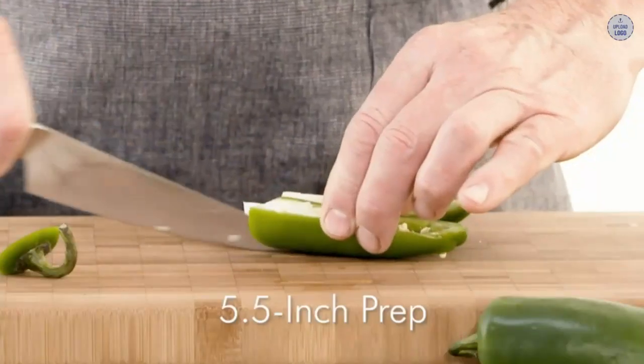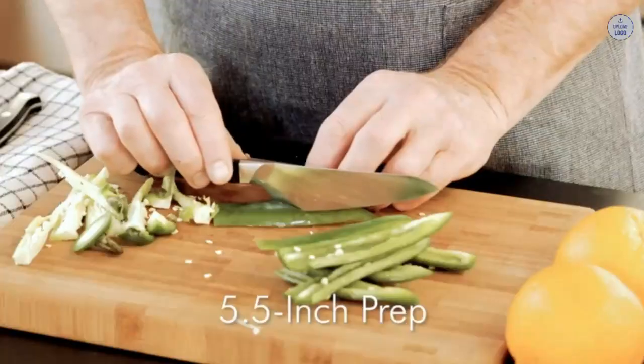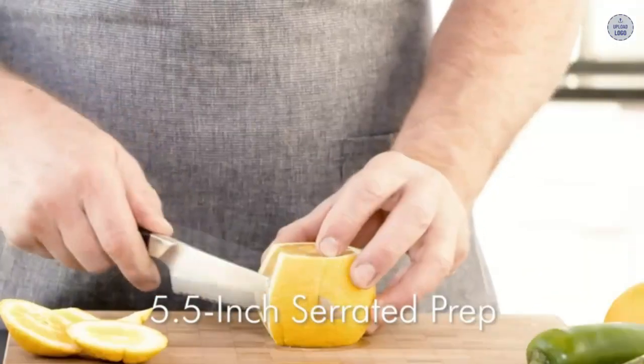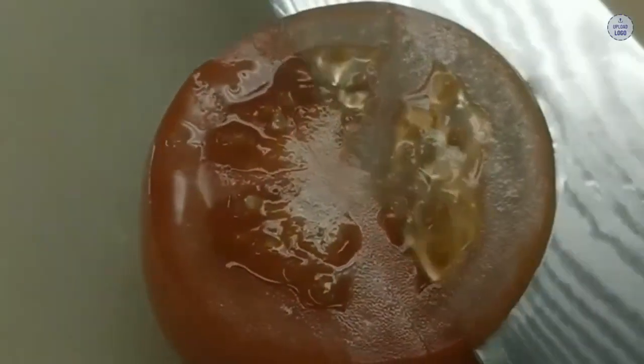Don't get me wrong, Shun Classics are very durable knives, but ZWILLING J.A. Henckels is one of the most durable brands on the market and any high-carbon knife just won't match it for durability. The ZWILLING J.A. Henckels is also a much more classic Western chef's knife design, which is generally preferable if multiple people will be using it.